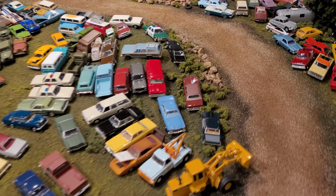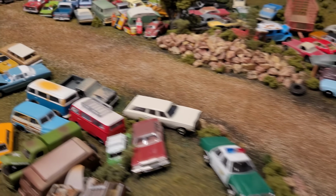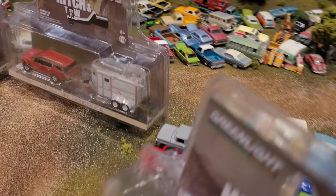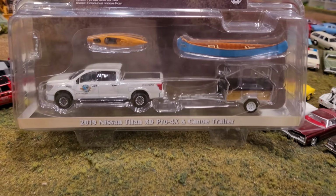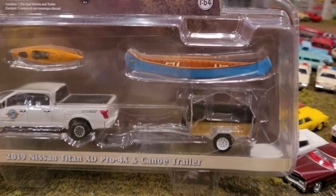Welcome to the junkyard. We've got trucks and trailers. Looking at a Greenlight review. Hitch and Tow 23. Brand new February 2022. Check out what we've got to review. We've got the 2019 Nissan Titan XT Pro, full Rex Canoe trailer. Brand new Castline, boys and girls. And we've got an awesome looking Canoe and Kayak.